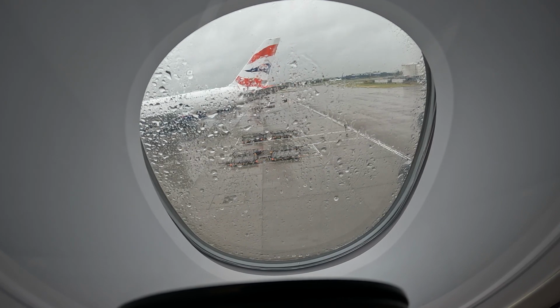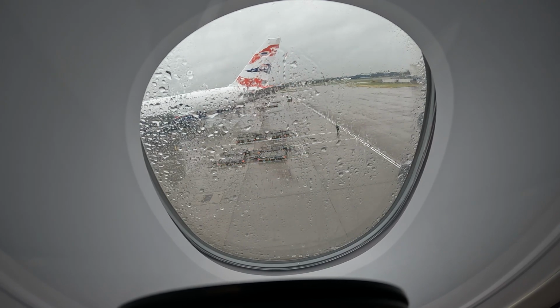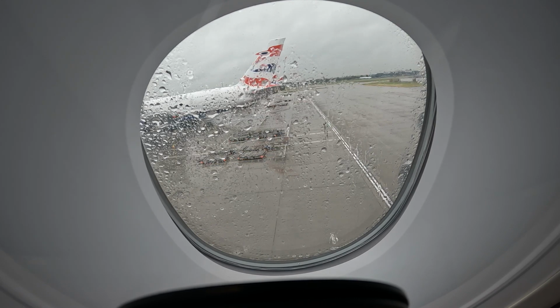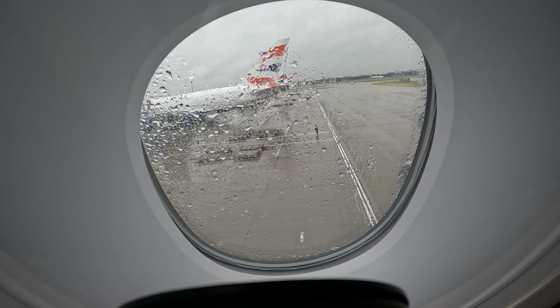Shut the doors the next few minutes and pushing back out towards the far end of the airfield, taking off in a westerly direction. So hopefully we can get the last doors closed in a few minutes and go fairly smoothly.